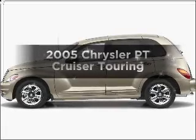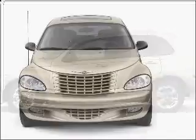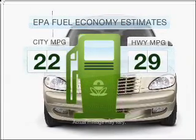Presenting the 2005 Chrysler PT Cruiser. If you're looking for a first-rate auto, this one could be yours today. In the city or on the highway, you'll spend less time at the pump with this fuel-efficient vehicle.